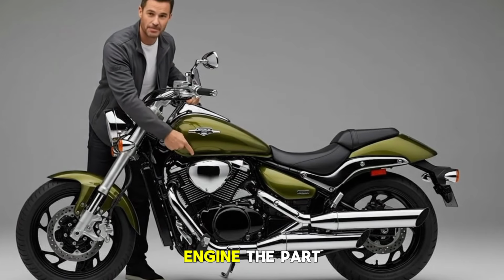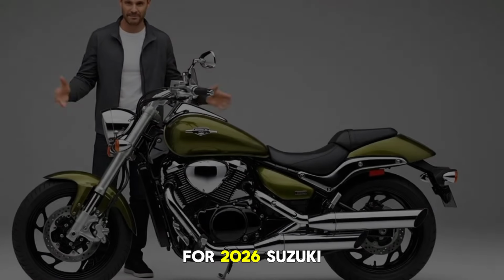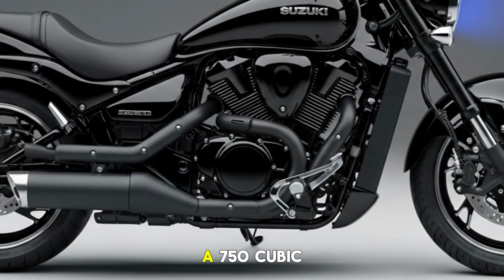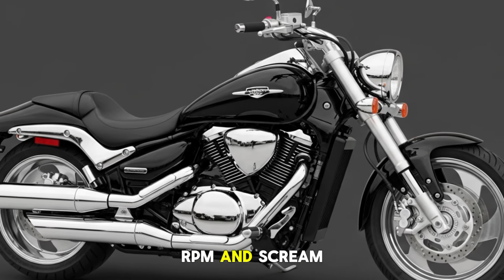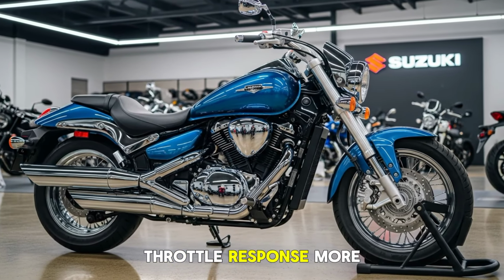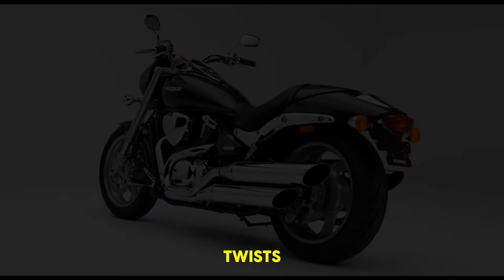Then comes the engine, the part Suzuki protected the most. For 2026, Suzuki rebuilt the Intruder with a brand new power unit, a 750 cubic centimeters liquid-cooled V-twin, designed to deliver punch at low RPM and scream at the higher bands. The engineers worked on making the throttle response more aggressive, giving riders that instant surge the moment the hand twists.